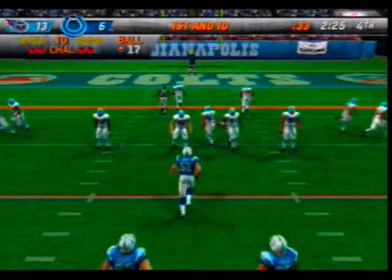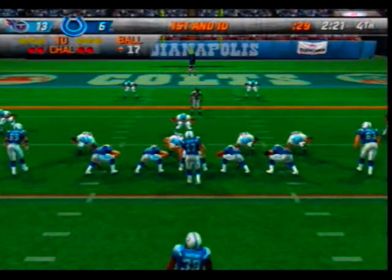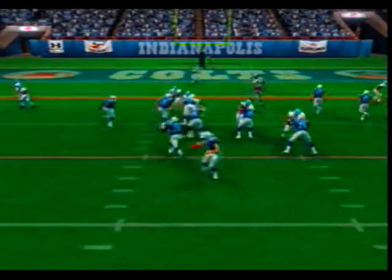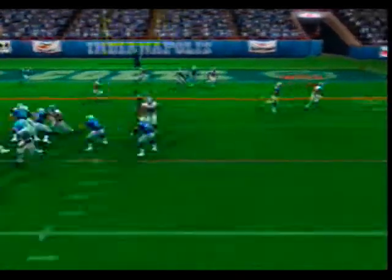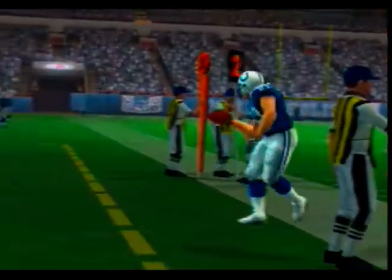Almost at the 2-minute mark now. Ball on the 17-yard line. So they're inside the 20, need to get a touchdown. With the pass, and he steps out of bounds at the 13.